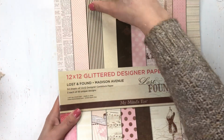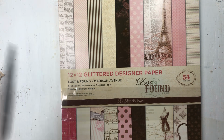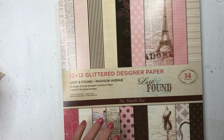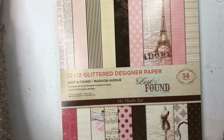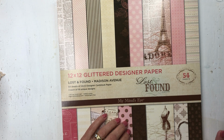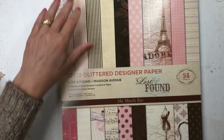And look at this. This has not even been opened at all. This is how I found it at the thrift store. They didn't even take the plastic off yet. So I know for sure all the pages are here. It's Lost and Found Madison Avenue. My Mind's Eye is the company.